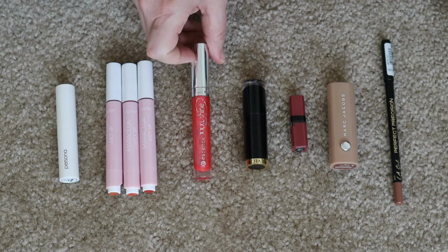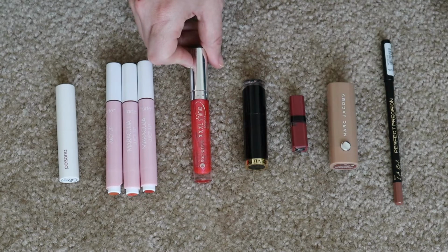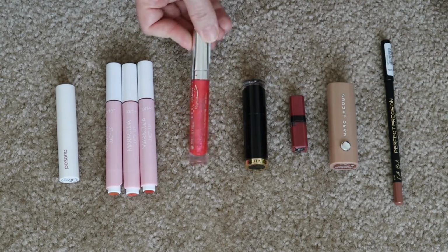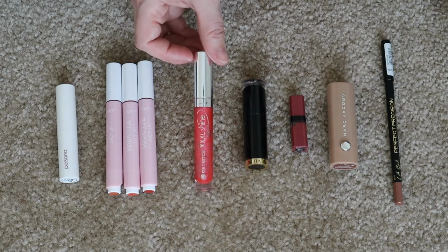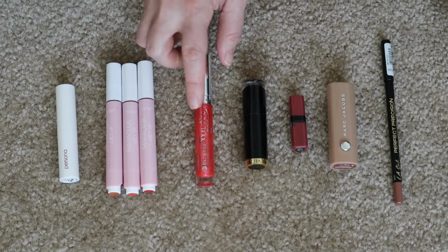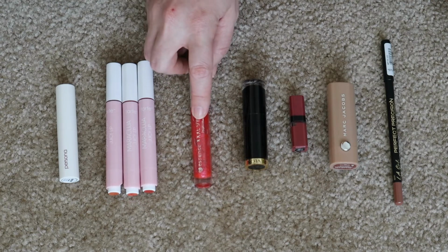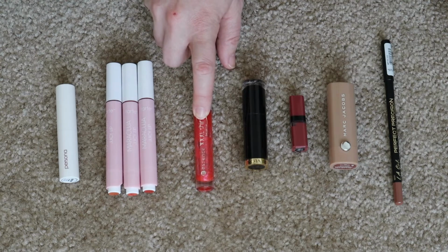I did pack my Essence XXL Shine lip gloss in the shade Pretty Pretty in Hibiscus. This is in my June Bride project pan, and I am dead set on finishing this off. I refuse to let this outlive that project, so I brought it along as well.